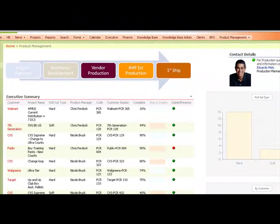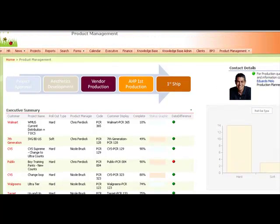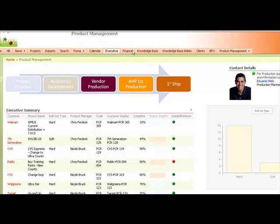Okay, this is the SharePoint site, and this is the high level site here. As you can see, you've got a typical portal here: home, document center, HR, calendar, executives, finance, and if I click on the product management, I come here.